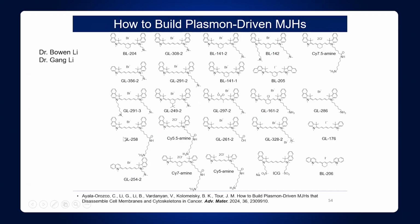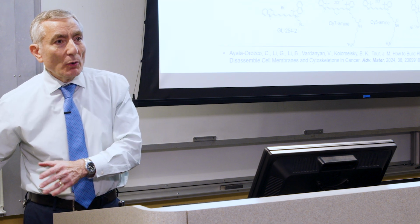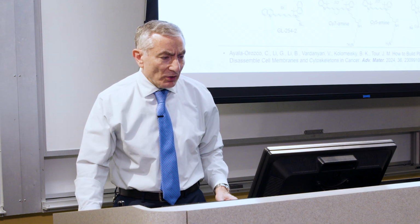And then we made a lot of molecules. We made a lot more than this now, but we've made a lot of different molecules, and this is where the synthetic chemists come in. So they're just in the lab making molecule after molecule. They don't touch a cell. But then there's other people that work with the cells. And then we have students that work with the animals, go up and work with the animals.